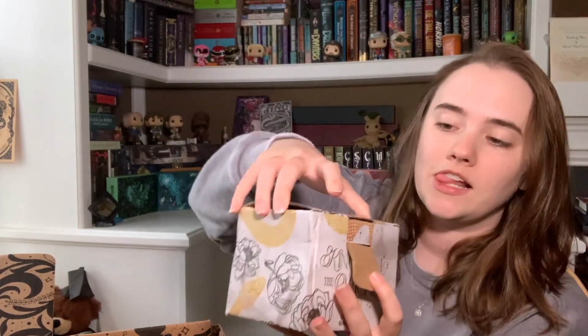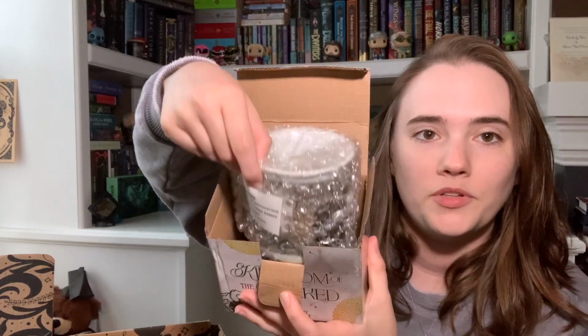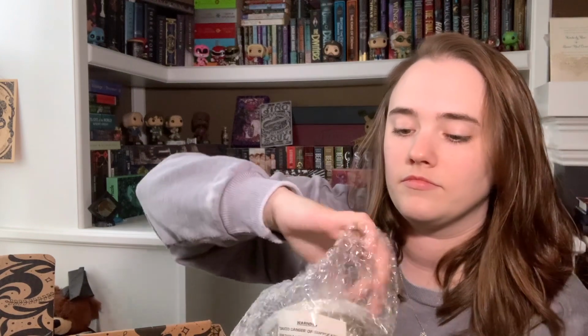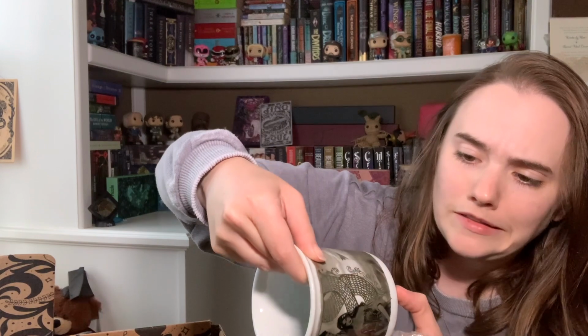So this is the Kingdom of the Wicked mug. Okay, that makes me really excited, especially because I just read Kingdom of the Feared and I actually really liked it, which is a huge surprise. This is designed by Avondale Art. Okay, it looks okay. Pull it out. And it looks to be in mostly good shape.